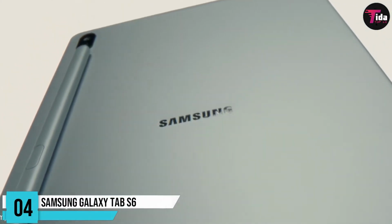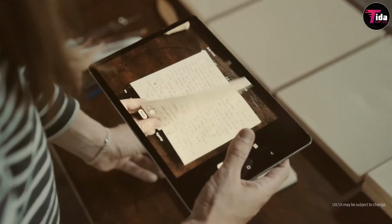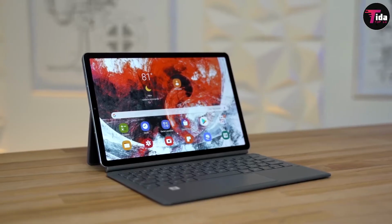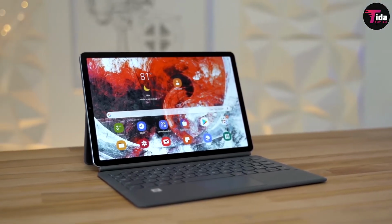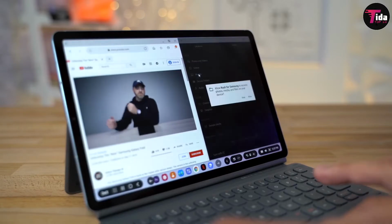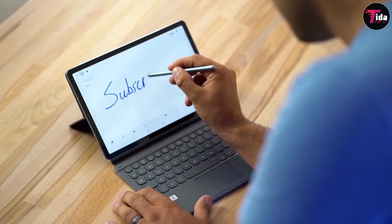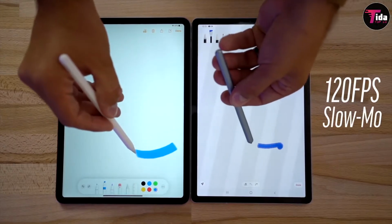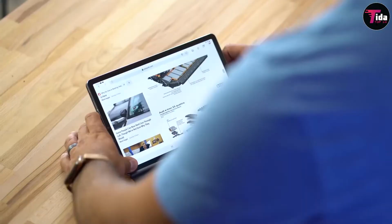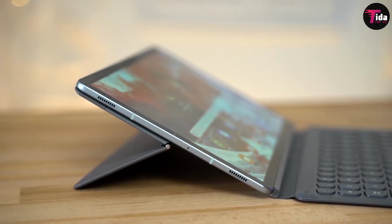Number 4 is Samsung Galaxy Tab S6. The best Android tablet in the world. If you prefer Android to iPad OS and want the very best tablet that is powered by Google software, then Samsung Galaxy Tab S6 is it. It is beautifully designed, it is packed with power, and the S Pen continues to get more and more useful with each passing upgrade. It may not be quite as good as the iPad, but it is close, and you can at least escape Apple's walled garden and set a default web browser that is not Safari.